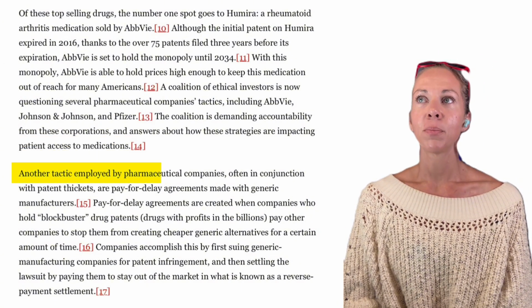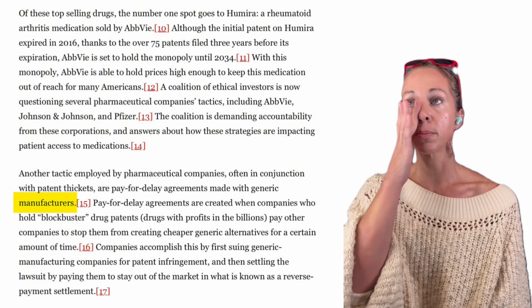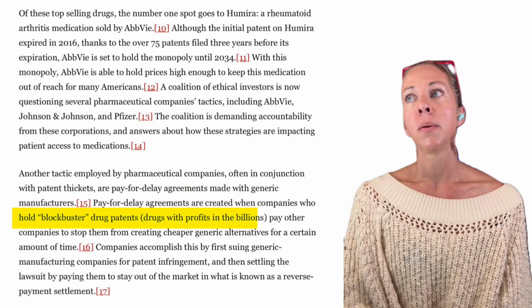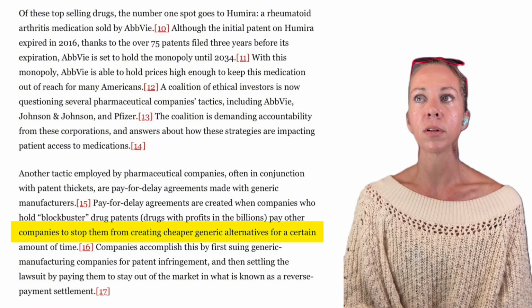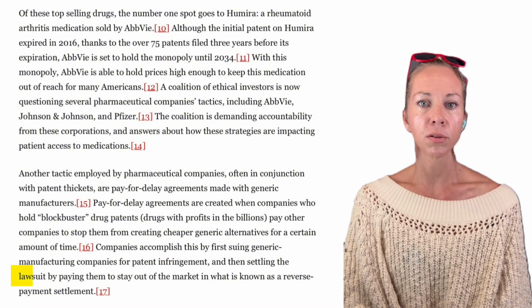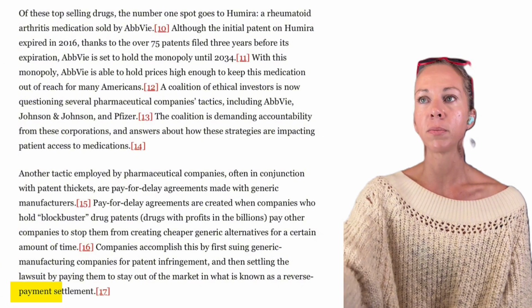Another tactic employed by pharmaceutical companies, often in conjunction with patent thickets, are pay-for-delay agreements made with generic manufacturers. Pay-for-delay agreements are created when companies who hold blockbuster drug patents, drugs with profits in the billions, pay other companies to stop them from creating cheaper generic alternatives for a certain amount of time. Companies accomplish this by first suing generic manufacturing companies for patent infringement and then settling the lawsuit by paying them to stay out of the market in what is known as a reverse payment settlement.